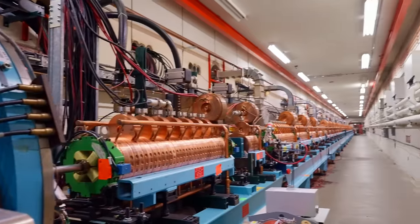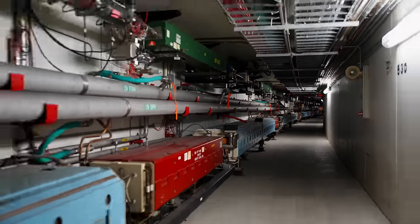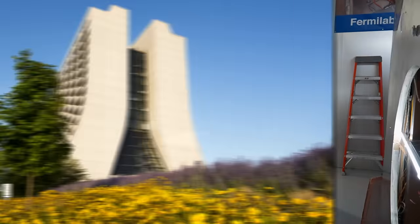I would say that the work I do at Fermilab involves working with big science machines. I mean, these are some of the most highly engineered and complex structures ever made by human beings.